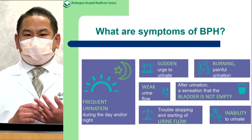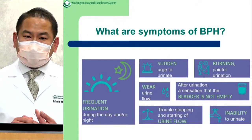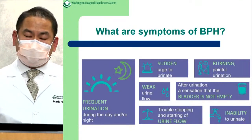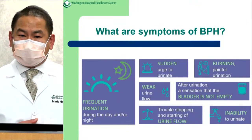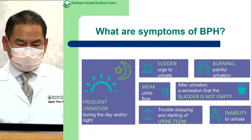You feel like you can't hold it for very long. You're waking up at night a lot. These are all possible symptoms of BPH, and they can be any constellation of those. We can hear any combination of these symptoms when we talk to patients.